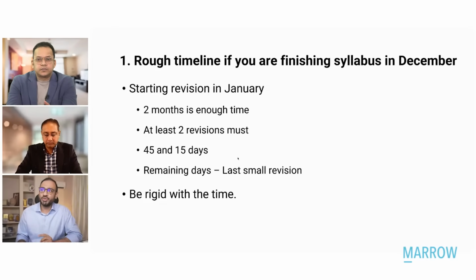So let me just show you the rough timeline that you have with you right now. This is probably the end of December, and hopefully you should wrap things up and knot everything up by the end of December, and start your revisions in January. If you start your revisions in January, you will have a good 2 months to revise things. The first thing is, 2 months is enough to revise. It is enough. You can revise, and the minimum number of revisions that you should have is at least two.